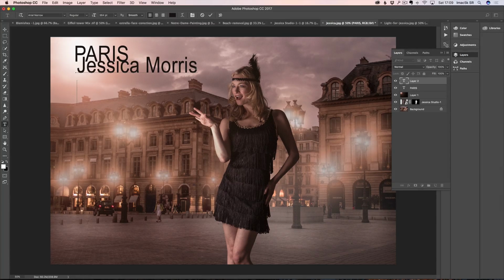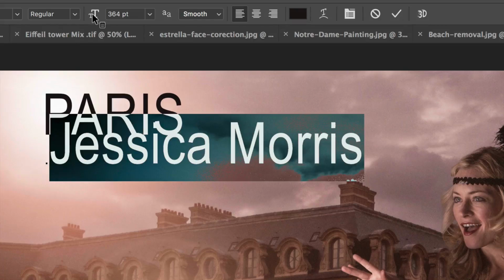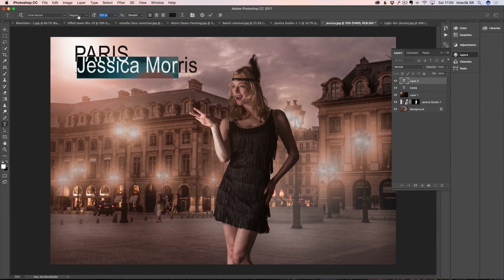Now I want to make this smaller, so I'm going to take this. And the one cool thing is you can just click here on the double T's, and you click with your mouse and you can make the fonts bigger or smaller. I want to make this much smaller, something like this.